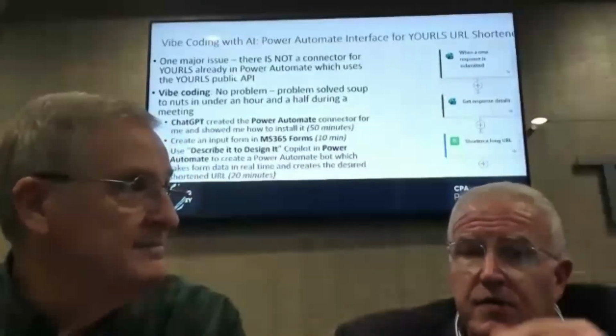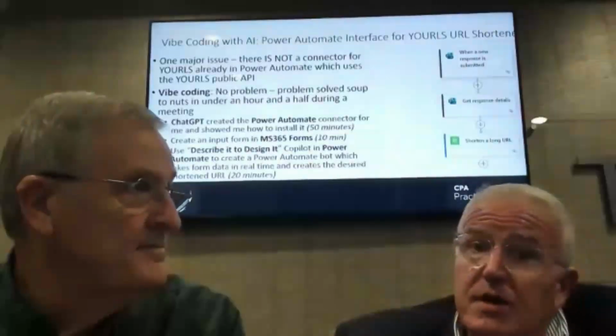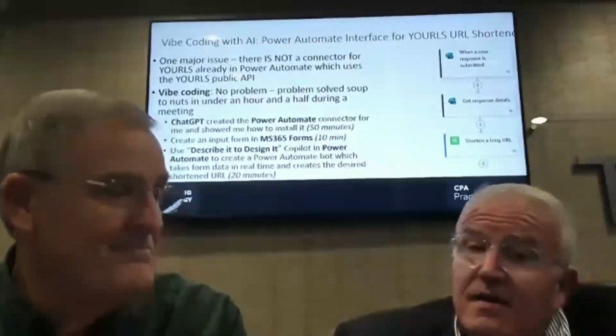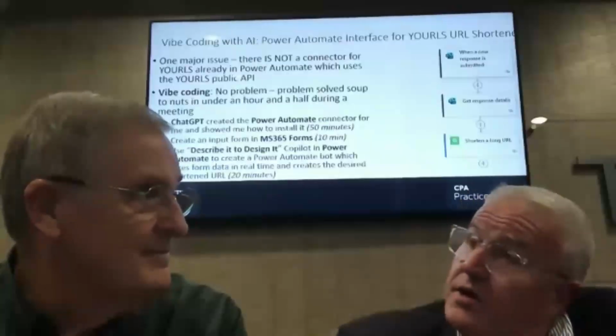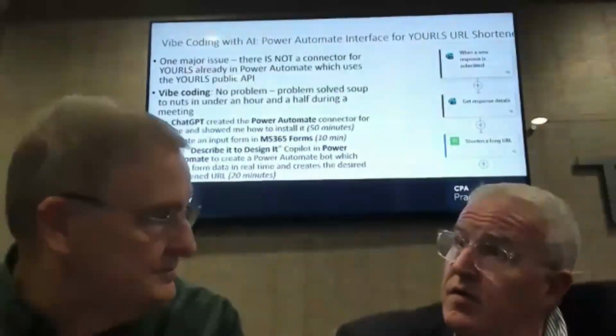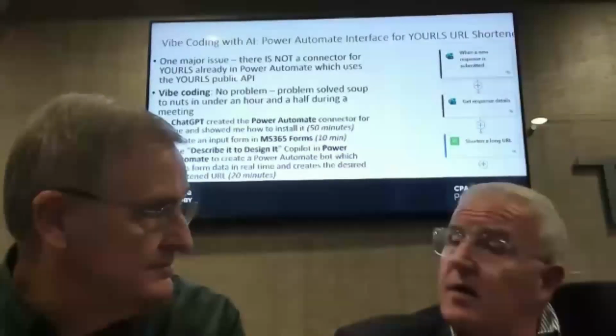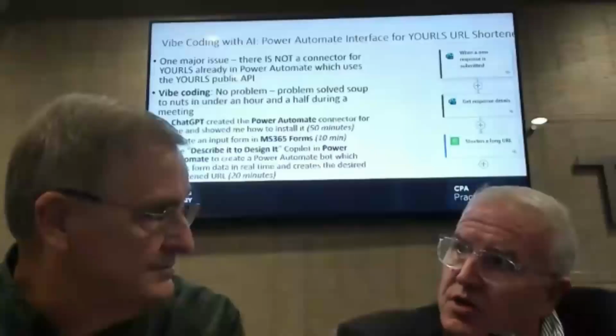So again, with this thing, no problem. I solved this in an hour and a half during a meeting, and you and I were at the meeting together. Now there's also a describe-it-to-design-it tool. But again, what I set up here is a Microsoft Form, and in that form I can put the URL I want to shorten and the name I want it to be shortened to.